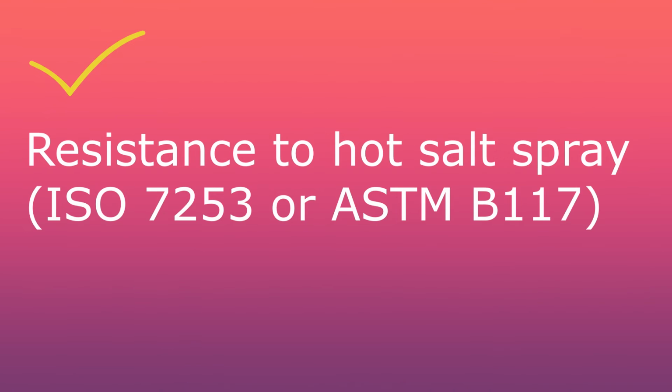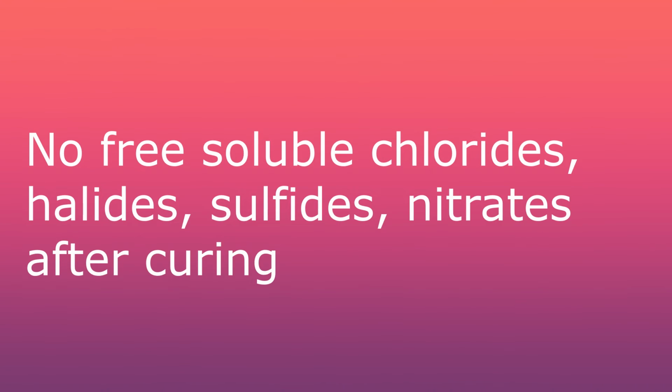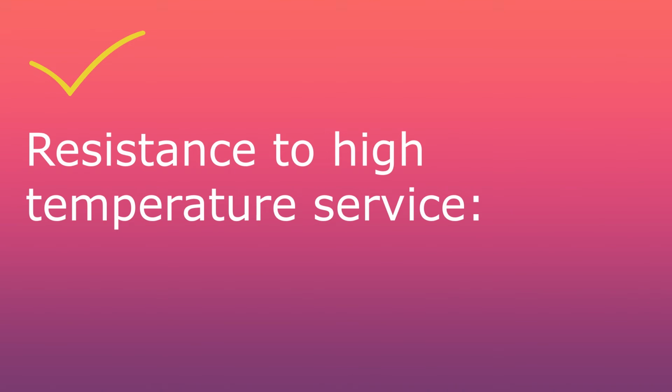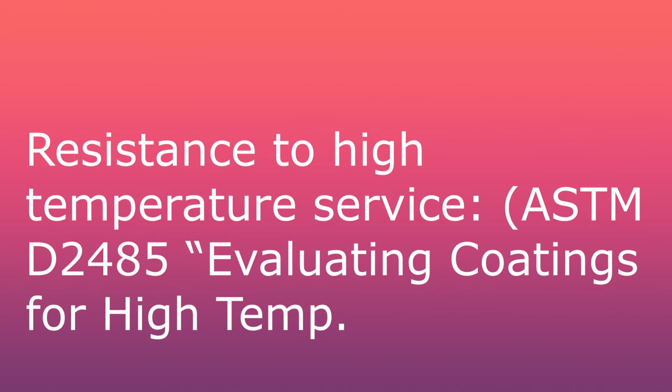ISO 7253 or ASTM B117. No free soluble chlorine, sulfides, nitrates after curing. No zinc, lead, copper or low melting metal. Resistance to high temperature services: ASTM D2485, evaluating coatings for high temperature services. Resistance to thermal shock under cyclic condition.